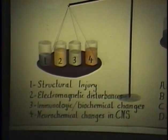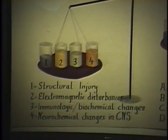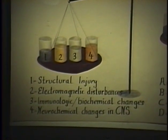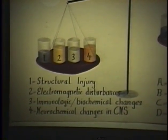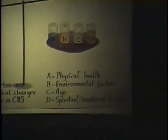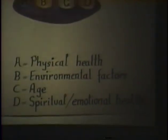Just any one therapy is usually working on one, at the most two, levels. Like manipulation, we know, works both on the structural level and works some on the electromagnetic level, but it doesn't do anything for the immunological changes, it doesn't do anything for the CNS. And if you don't get home with anything else, I want you to get home with this idea. This is true not only for chronic pain, but for any chronic illness.